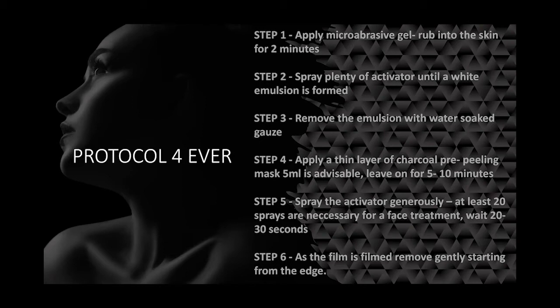Then we need to spray the activator. When I was speaking to Carlo last week, he said at least 20 sprays, you need to be really generous with the spray. Then we wait 20 to 30 seconds until it forms into a little more of a gel. And then we get a film. And then I always roll.